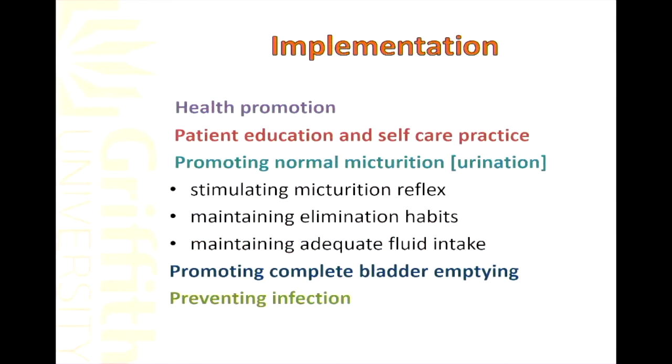So implementation. For this one, you can see that involving our patient education and health promotion is going to be the most important thing. This isn't going to be an easy fix, so we're really thinking about our patient being at the forefront of everything we're doing at the moment. Please make sure you're really clear in any evaluation, any education that you give, to avoid any confusion with what you're trying to give to your patient.